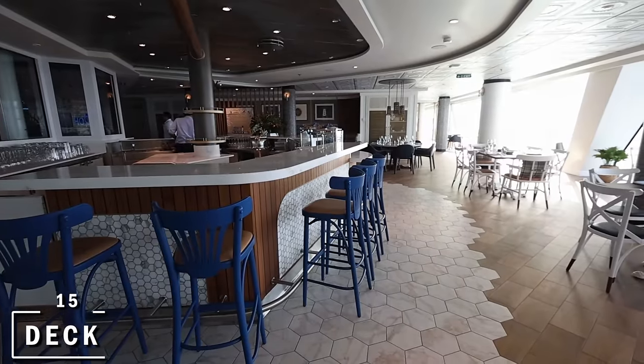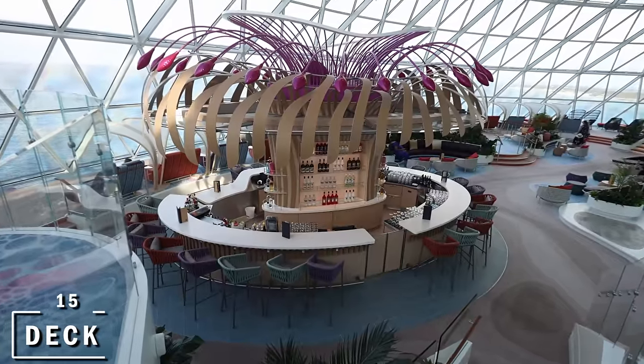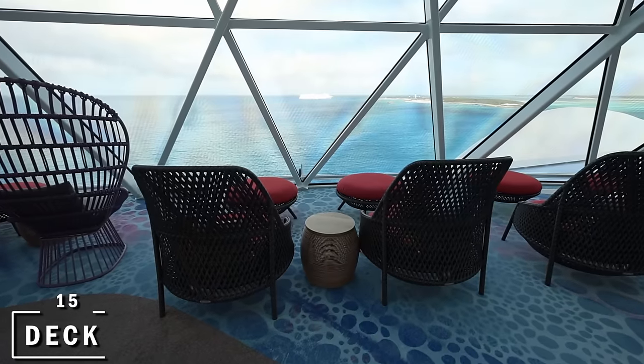It is a specialty dining venue. If you come all the way to the front of the Aquadome into the overlook, this is where the Solarium feel is. It's very peaceful up here, nice comfortable chairs. Of course, it has its own bar and these amazing views from the front of the ship.